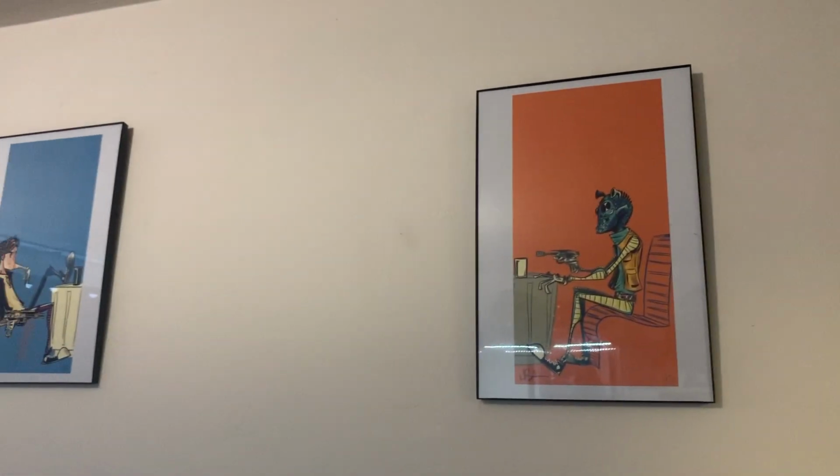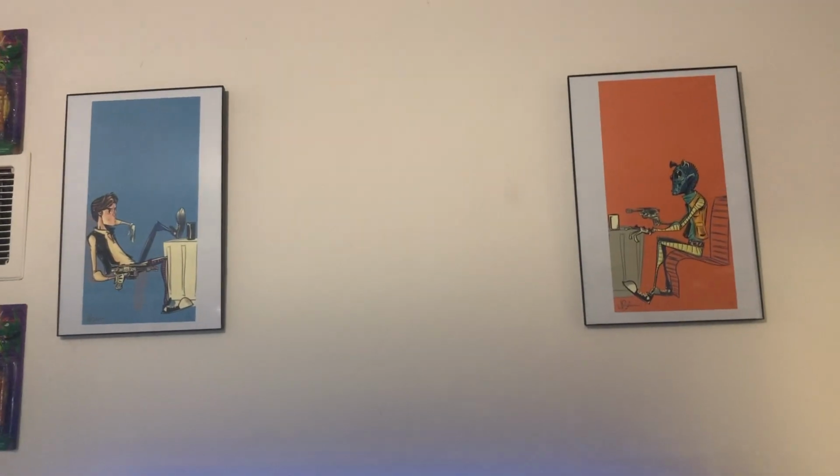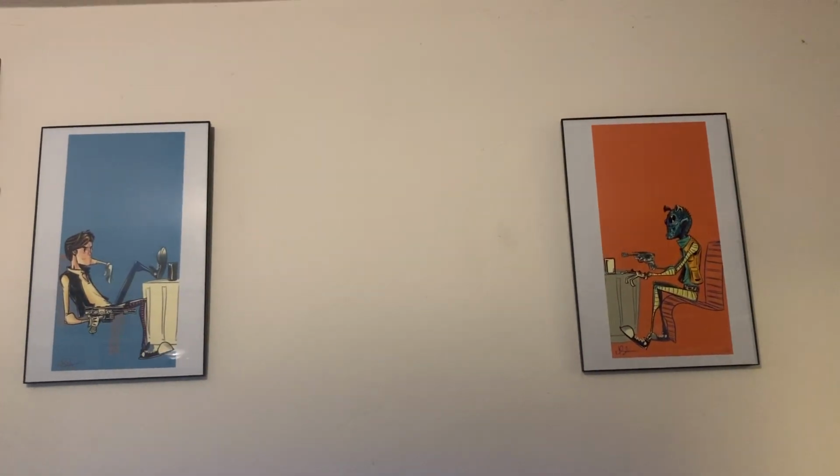Over here, I have some art prints that I love hanging over my TV. It is by Newligan, and it is Han Solo and Greedo at the Cantina.